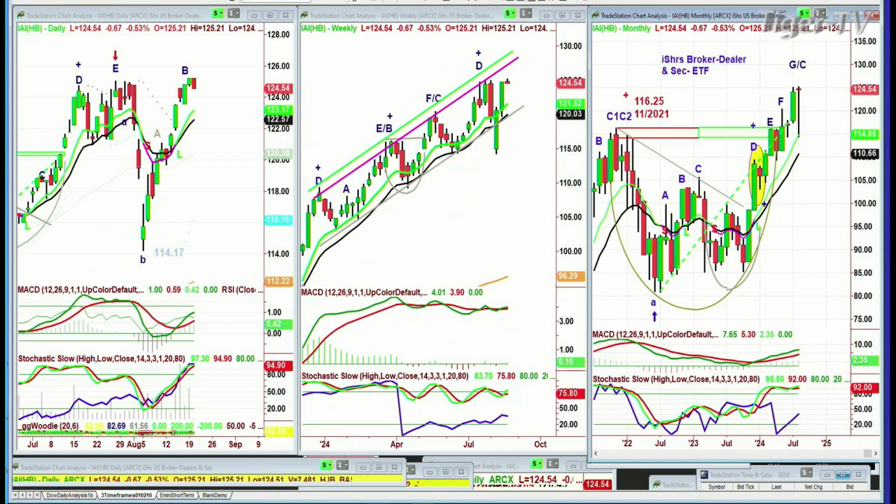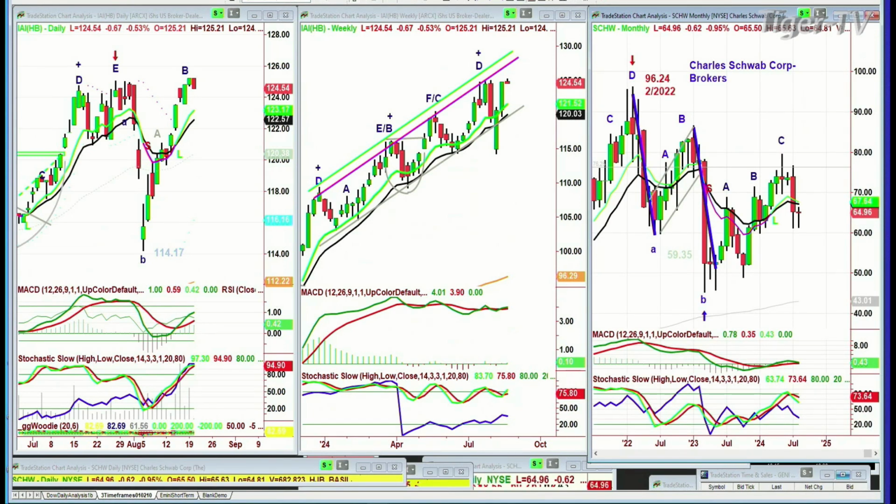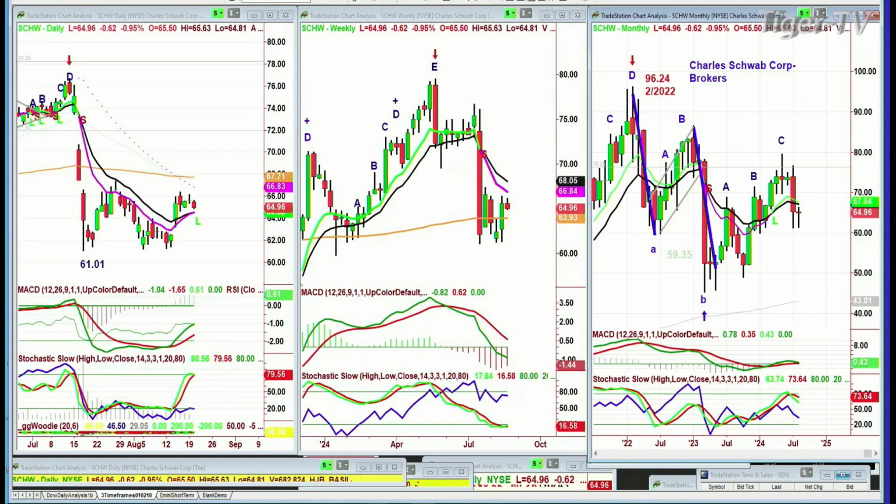But I've avoided Schwab because something is not right. I think it will be right, but it isn't right now. It's trying to get above the 200-period moving average. It's down 62 cents at 64.96. I'm just saying hold off. I don't see anything just yet. In the next few days, I might get a signal. I don't have it yet.